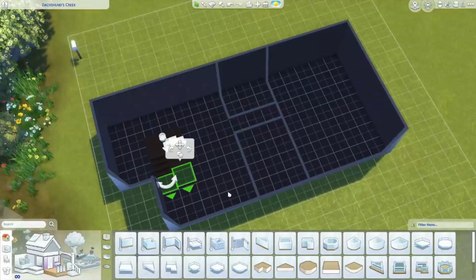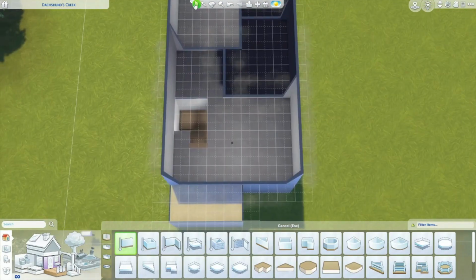My name is Sierra and today I am building a townhome.